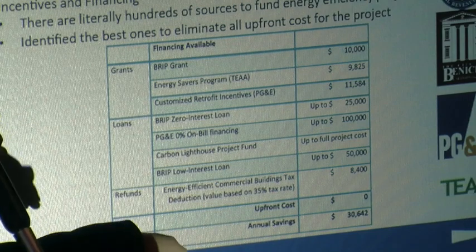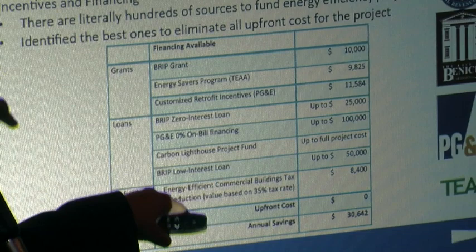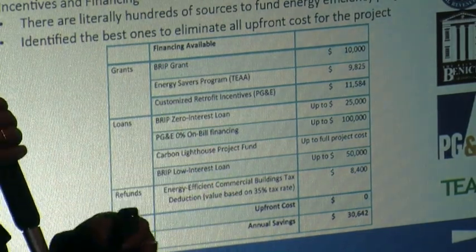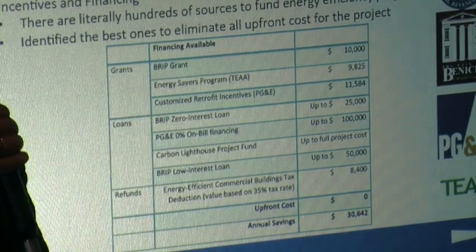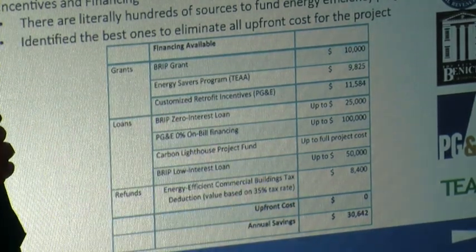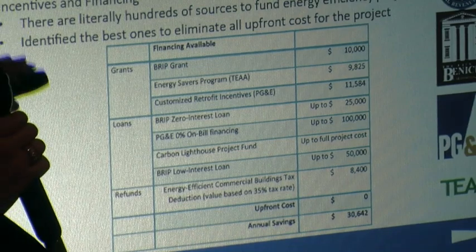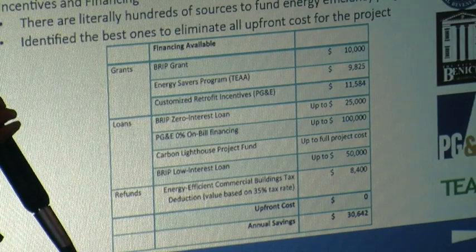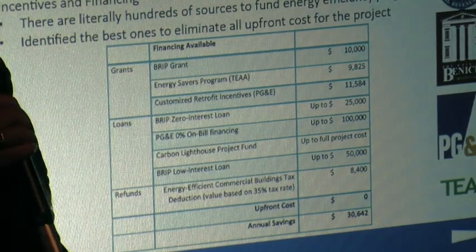On top of that, there are actually federal tax incentives for investment in energy efficiency that require a qualified energy firm to sign off saying that you've done the appropriate project. So we're able to do that as well. So here we were able to find more than enough funding to cover the entire cost of the project, and the client is going to see $30,000 a year in savings starting from the very beginning.